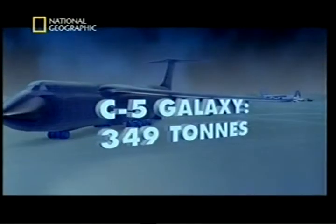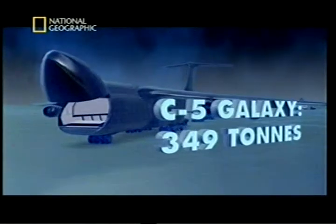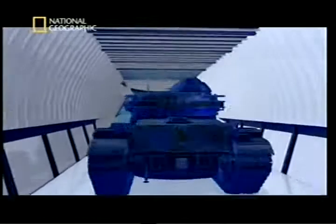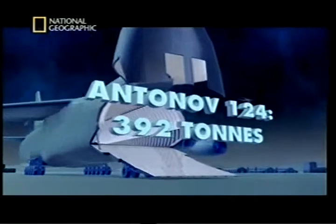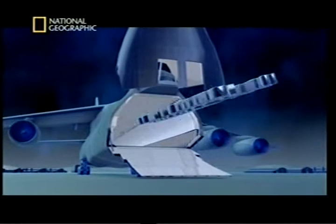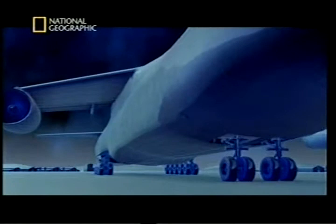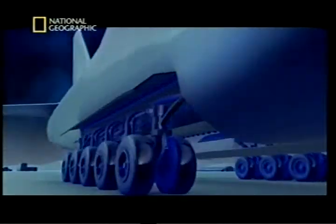Back in 1968, the Galaxy could airdrop massive loads without having to land. But some cargo is too big, even for the Galaxy. To carry the huge Russian space shuttle, designers would have to modify the 392-ton Antonov 124 and make it even bigger.